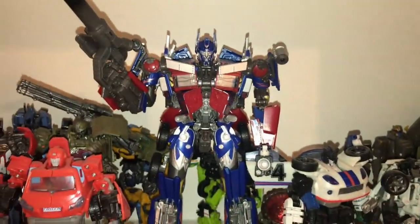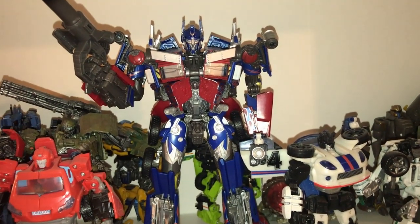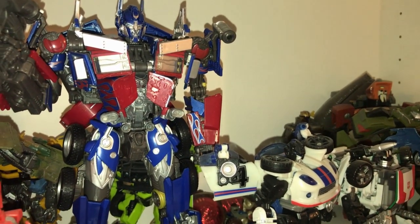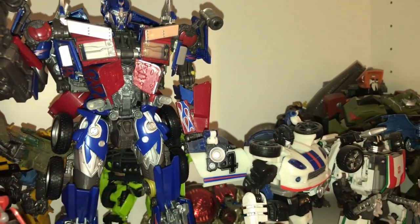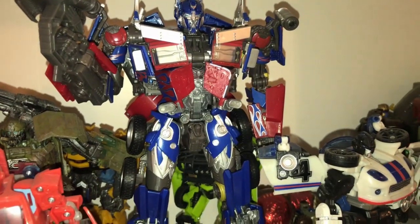And then there's the Masterpiece movie Optimus Prime. I used to collect Masterpieces. I had Prime, Soundwave, Starscream, Megatron, and some other ones, I think. No, I think that was it, actually. Oh, yeah, Shockwave. No, actually, that was a third-party one. But I had a Quakewave.